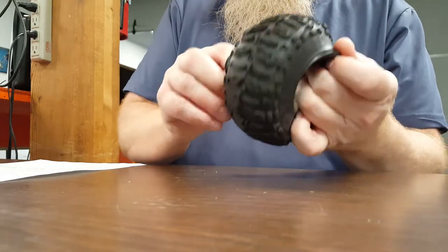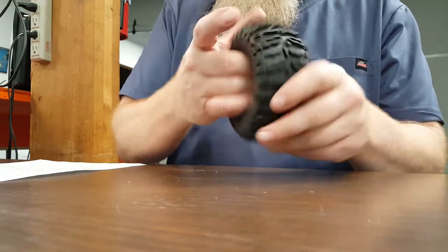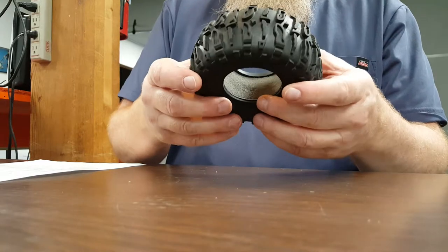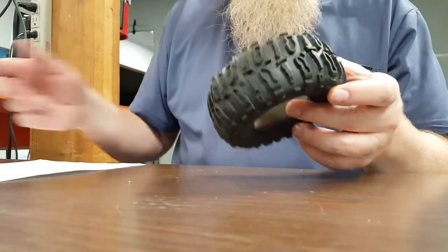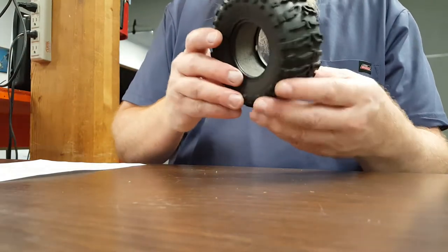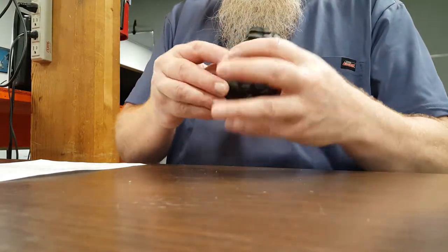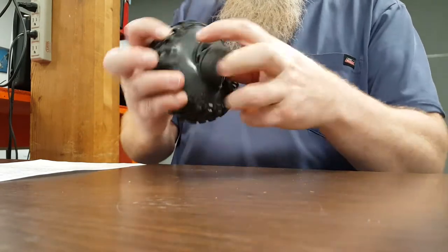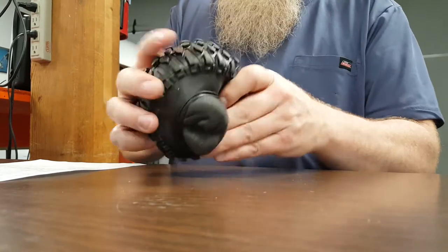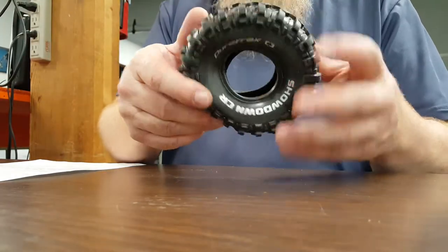I actually think it's going to perform better in the mud and in the dirt than the Hyrex knockoffs. And it's going to perform just as good on the rocks as the Hyrex. The Showdown with the C3 compound. I should have done all this before I started this video. Again, a very soft compound, right?